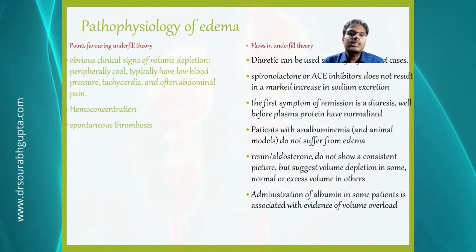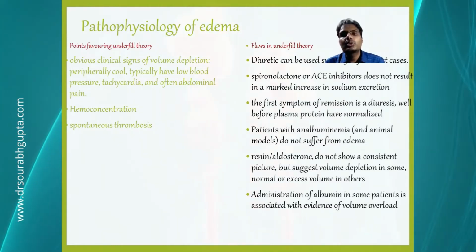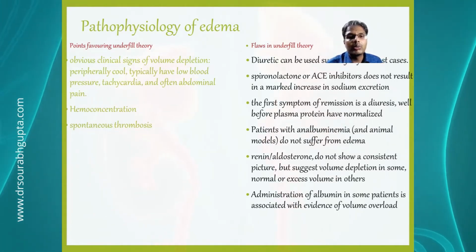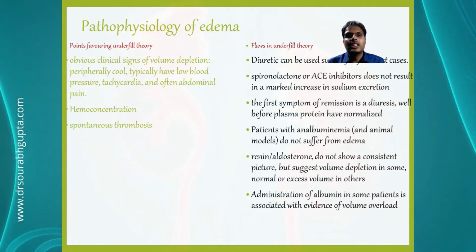So what tells us that probably there is some truth to the underfill theory is that we have all witnessed these patients of nephrotic syndrome who come to us with blood volume depletion, peripheries are cold, blood pressure is low, there is tachycardia, often abdominal pain is there, hemoconcentration is there, risk of spontaneous thrombosis is there. So which tells us that probably the underfill theory is true.